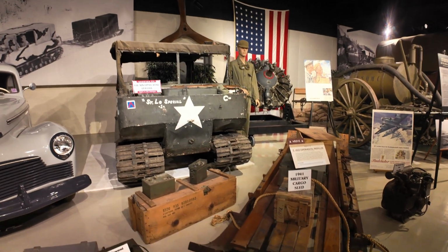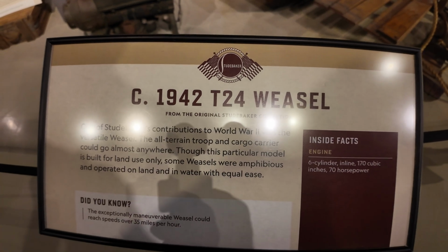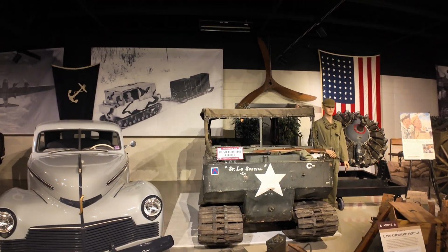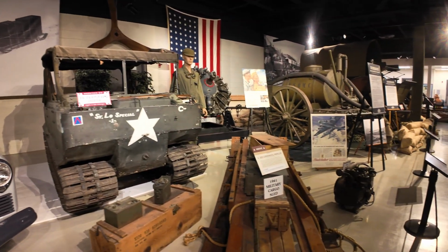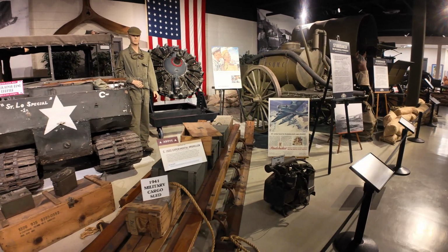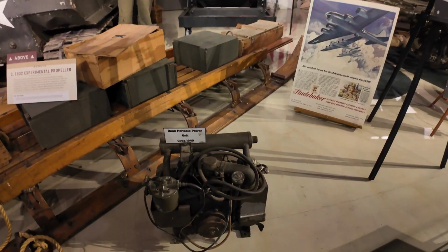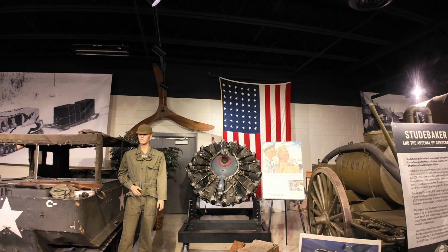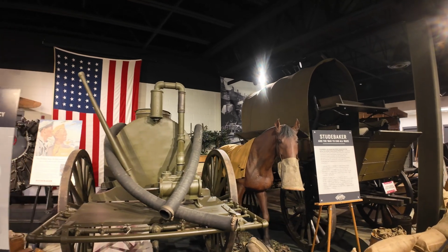That is a 1942 Weasel from Studebaker. World War II. Didn't know they made those. Nice. 1941 military cargo sled. Wow. Little generator they made for the military. Aircraft engines. Water carts.